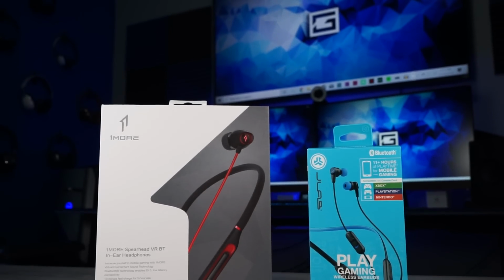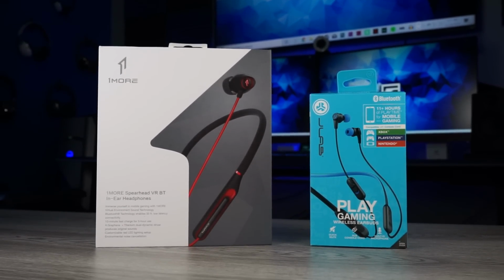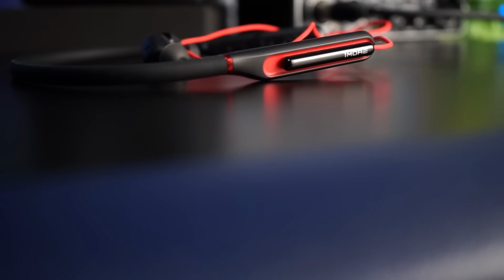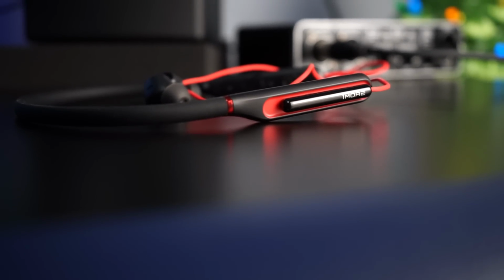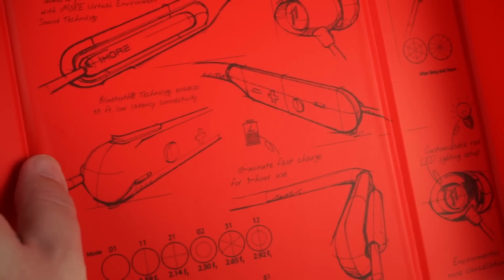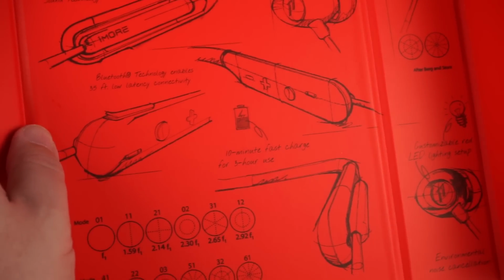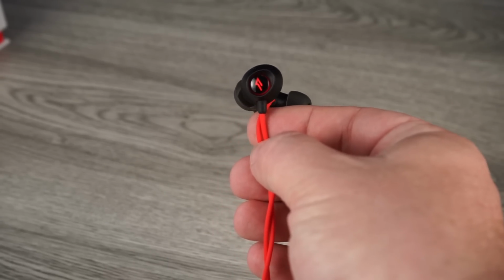Now this isn't something that I've actually covered on the channel, but I have two pair that I highly recommend, and they're from two companies that I really enjoy products from. Now the first pair we're going to look at is the One More Spearhead VR BT. Right now on Amazon you can pick these up for $33. But what makes these unique is they use dual dynamic drivers, and it even has environmental noise canceling.